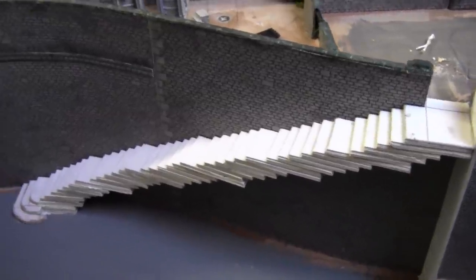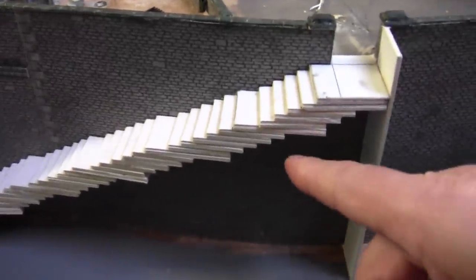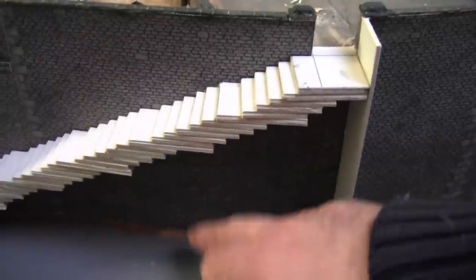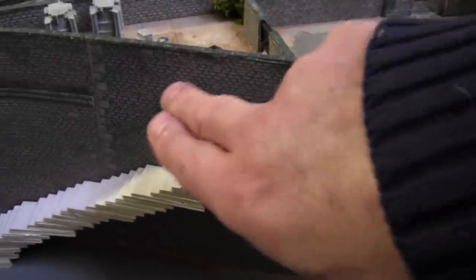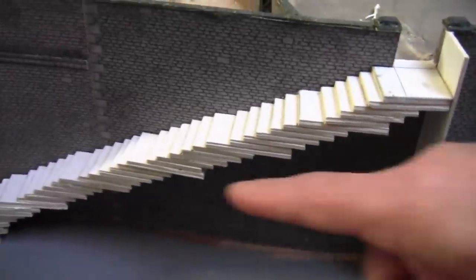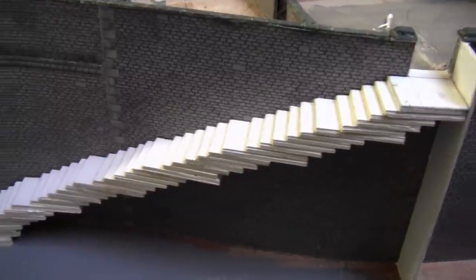Well, so that's that little job finished. What I'll have to do now is, wherever I've got a landing, double thickness it with card, so I've got something to glue the stone walling onto. I might have to put a joint in it because I'm sure that's over 280mm long, but we'll have to see.